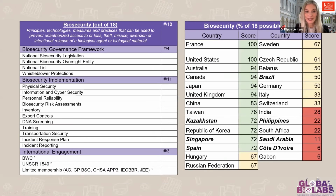In terms of biosecurity, globally we are doing less well. Only 12 countries score high, with 9 countries scoring medium and 6 scoring low. So on biosecurity, more countries score medium and low than score high. The biggest gap was in screening DNA orders for sequences related to dangerous pathogens. Only 2 countries actually have policies for screening DNA orders, and those are the United States and France. Only 10 countries include cyber security in their biosecurity requirements, and only 11 countries mandate biosecurity risk assessments.